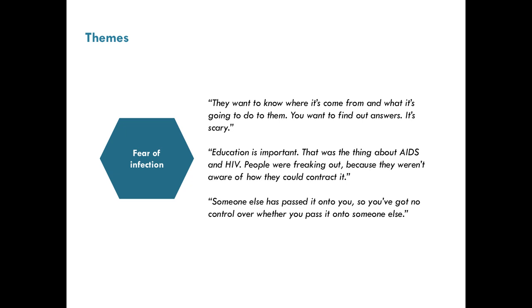Yeah. There's a loss of control as well. Someone else has passed it on to you, so you've got no control over whether you pass it on to someone else. So that was one of the interesting findings that patients were very concerned about passing on the infection to others.